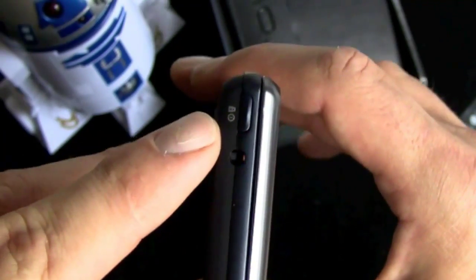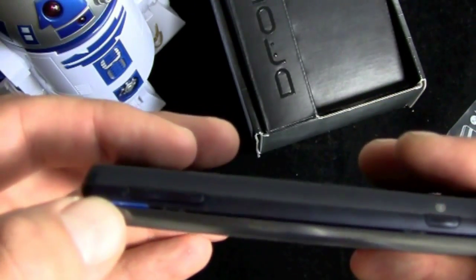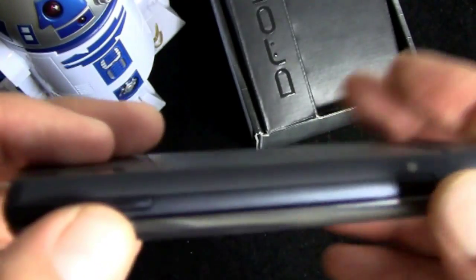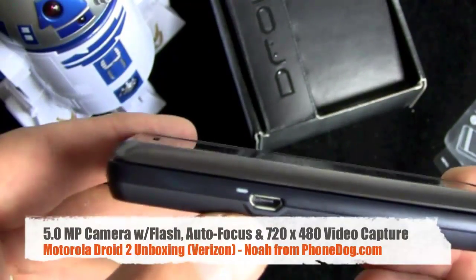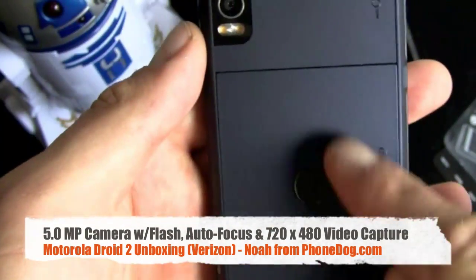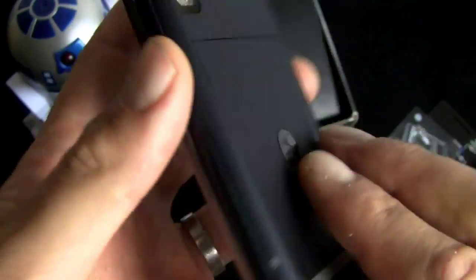Quick tour on the top. You've got your power lock switch and then your 3.5mm headphone jack. On the right side, a little piece of tape I haven't removed yet, and your rocker switch for volume, and then your dedicated camera button. Always like to see the dedicated camera button on a camera phone. I think it makes it much easier. On the other side of the phone, you've got your micro USB port, and then on the back, your battery cover with the little chrome grill, kind of a matte. Actually, it's not chrome.